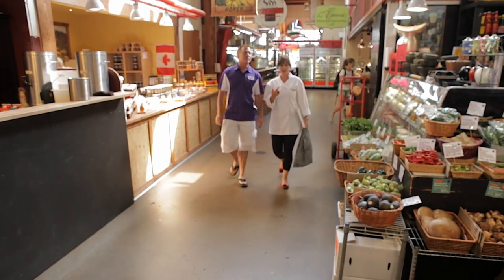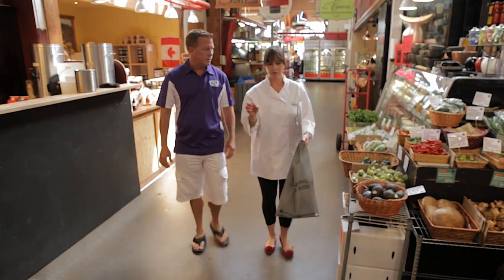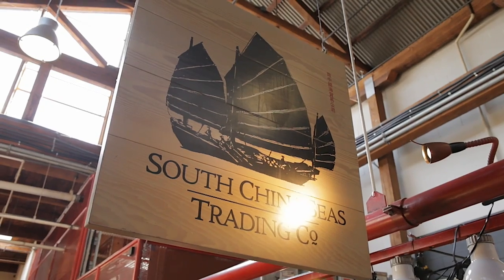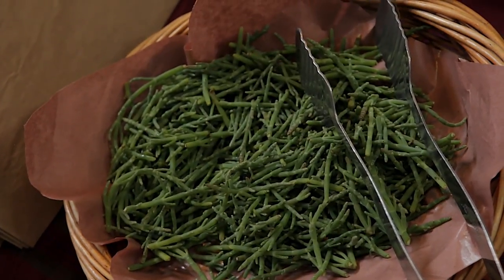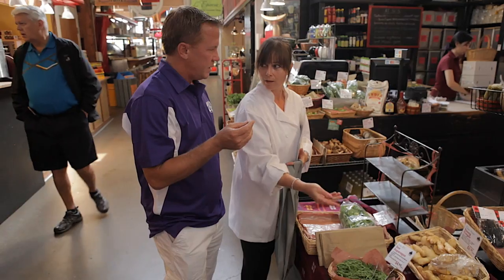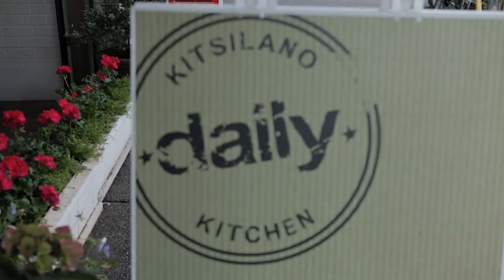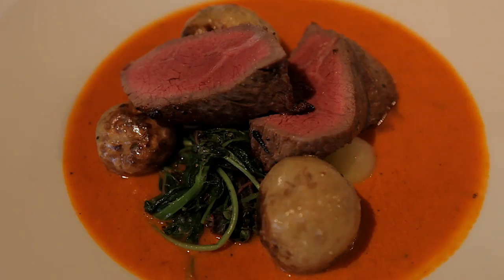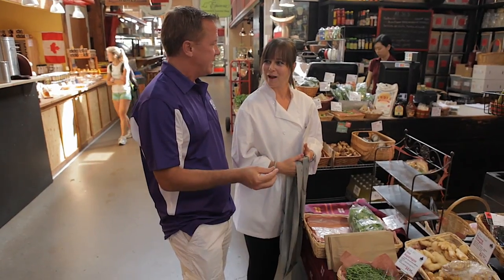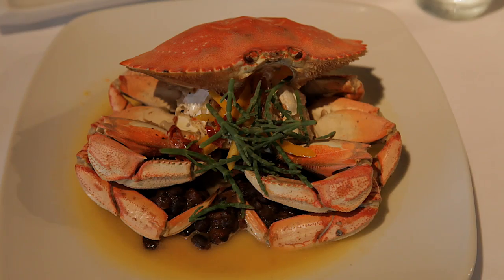So South China Seas, great place to get those special ingredients for when you're cooking, and you can't find it anywhere else. Unique. You come here, everybody knows about South China Seas. And this is sea asparagus. So this is salty. We had this last night at Kitsilano Kitchen. Oh, you did? Chef Brian comes down here every day and buys all his ingredients fresh and prepares his menu daily. That's fabulous. And we had this on one of our appetizers.